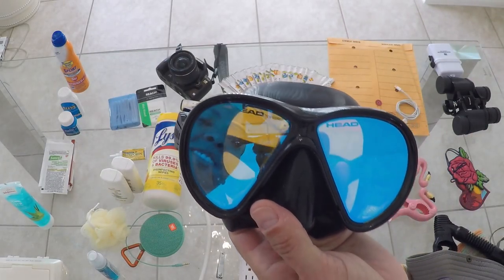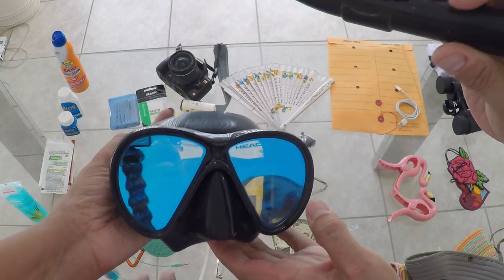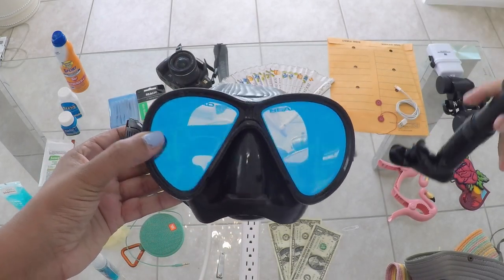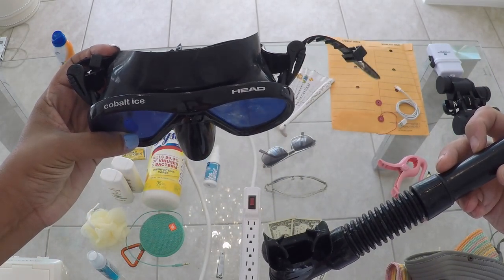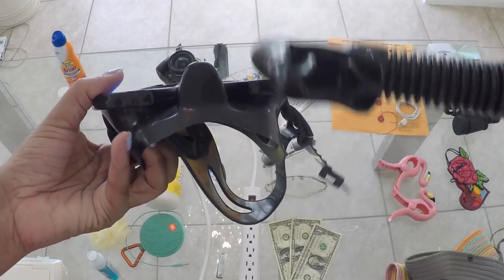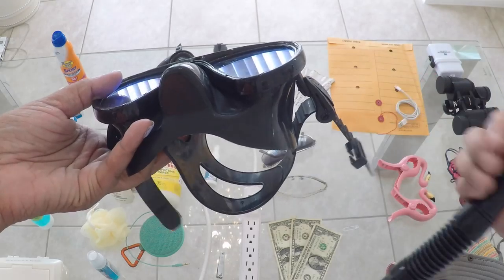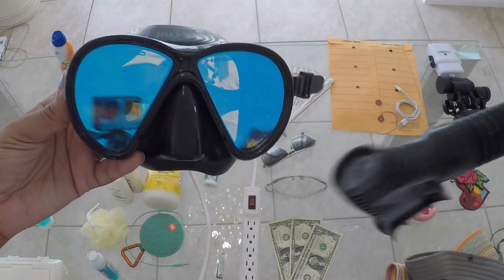Snorkel gear. If you've got it, bring it. If you do the excursions on the ship, they will include snorkel gear. But if you're anything like us, I'm kind of germophobic and I'm freaked out by using the mouthpiece that other people have been on. Me too. But we've been on so many trips, we go to the beach so much, it was worth the investment getting a really nice pair.